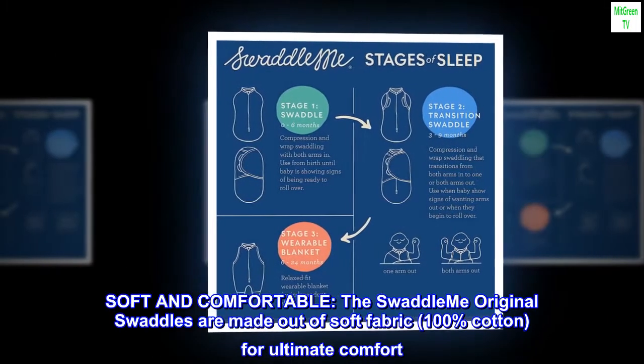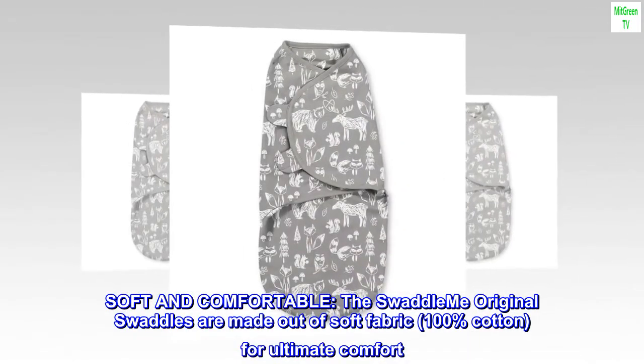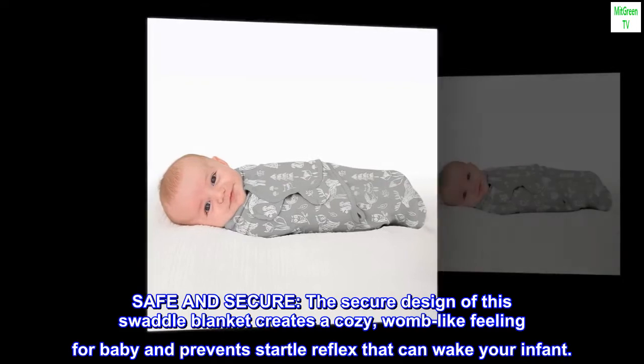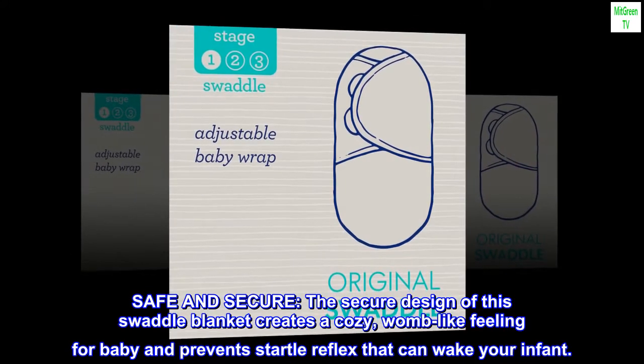Soft and comfortable, the SwaddleMe Original Swaddles are made out of soft fabric, 100% cotton, for ultimate comfort. Plus, they are machine washable. Safe and secure, the secure design of this swaddle blanket creates a cozy, womb-like feeling for baby and prevents the startle reflex that can wake your infant.